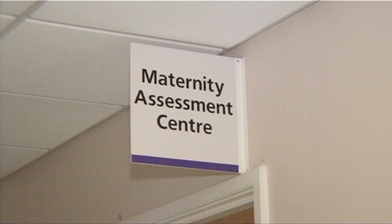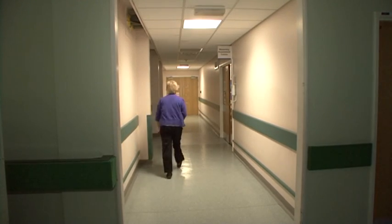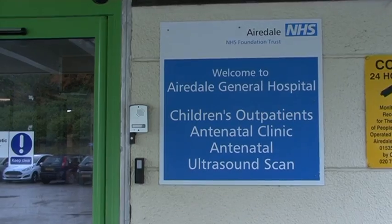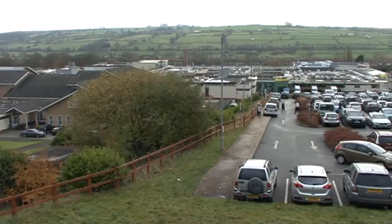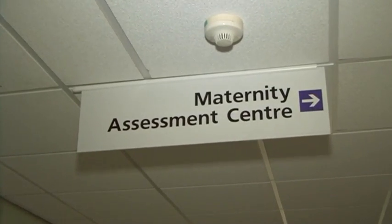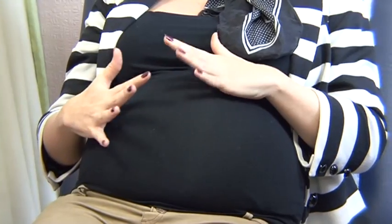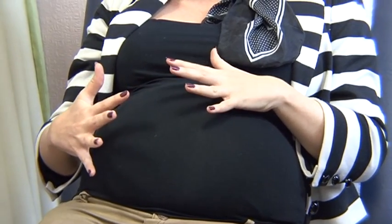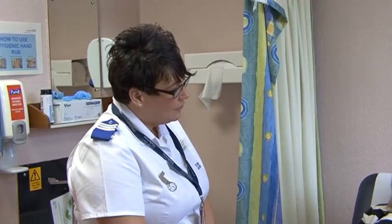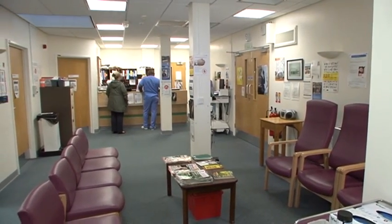Our maternity assessment centre is located on the ground floor next to labour ward. Access is via antenatal clinic entrance or from the hospital's main entrance. The unit is well signposted within the hospital. You may be asked to attend Maternity Assessment Centre during your pregnancy if your midwife or doctor requests further tests. We have a large waiting area and 4 individual rooms.